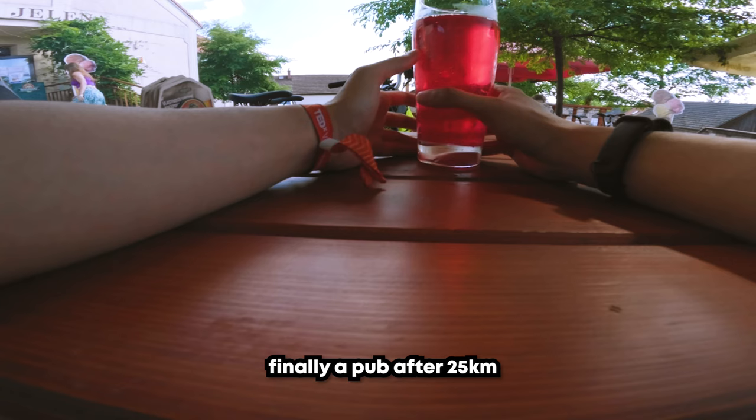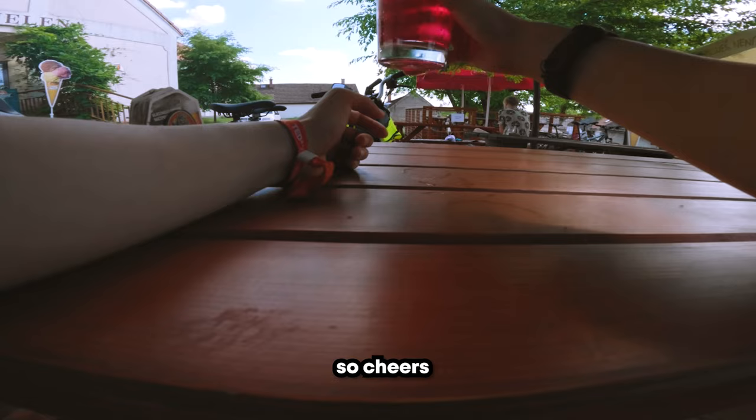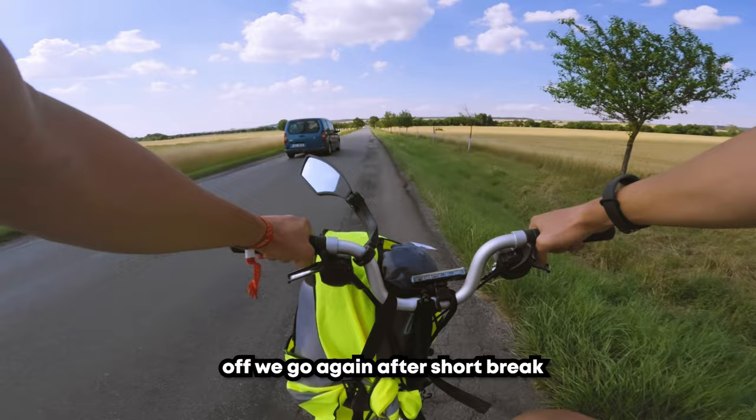That's okay. Finally, a pub after 25 kilometers. And this one plus pomelo cost 65. It's quite cheap. So cheers. So off we go again after a short break.